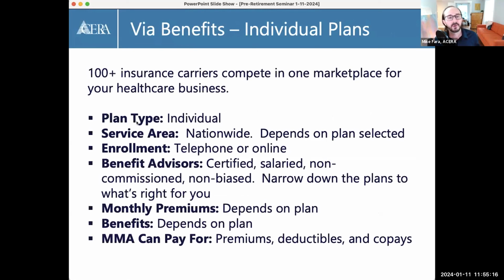And what you do is if you want to enroll in one of these individual plans, you either call them and you talk to one of their benefit advisors, or you can do it online. But their benefit advisors are certified and salaried and non-commissioned, so they don't get a kickback from one insurance company over another. They just get a salary. So they're just going to narrow the plans down to what's right for you.